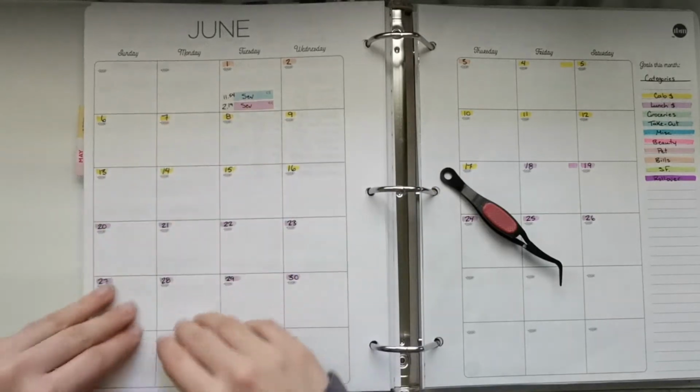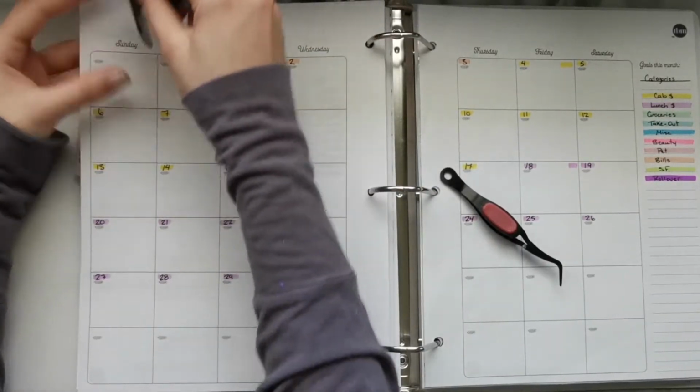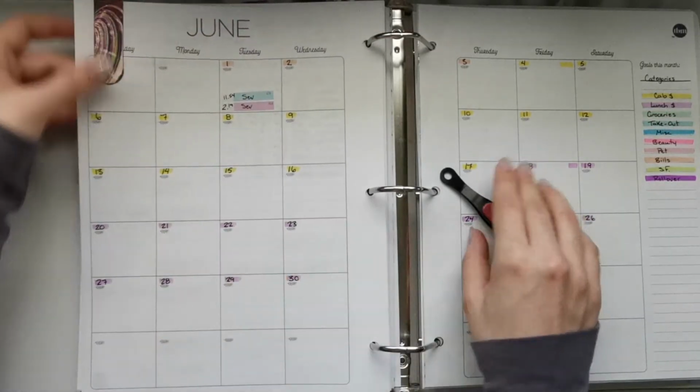I think what I'm going to do to make flipping back and forth between these a little bit easier is use one of my magnetic bookmarks to kind of clip the pages together. There.